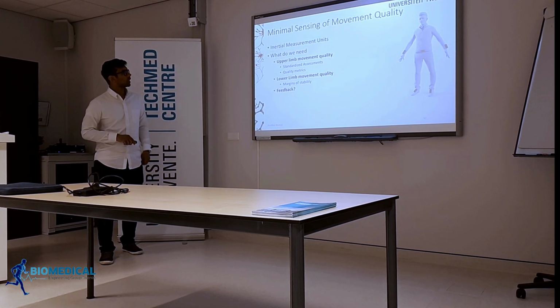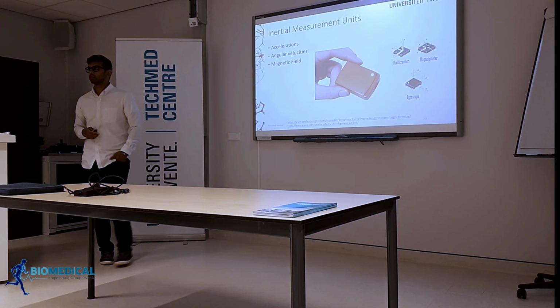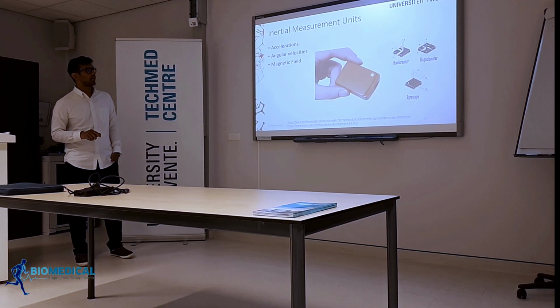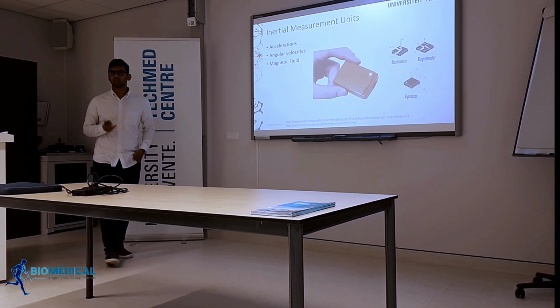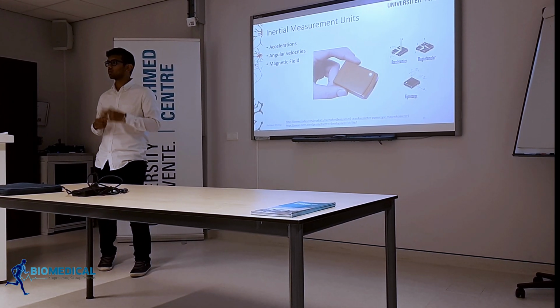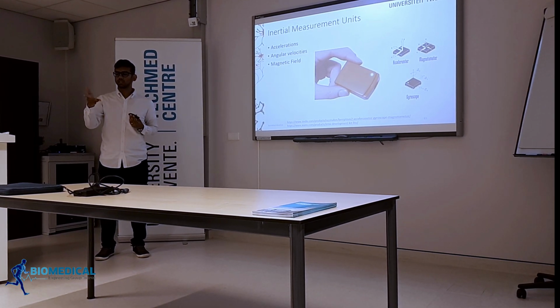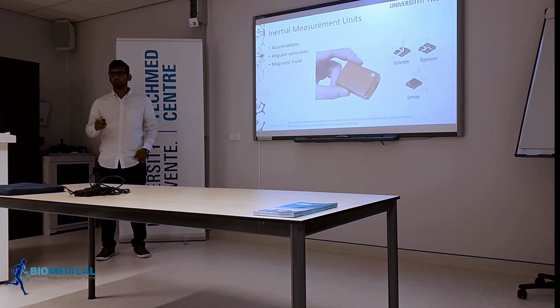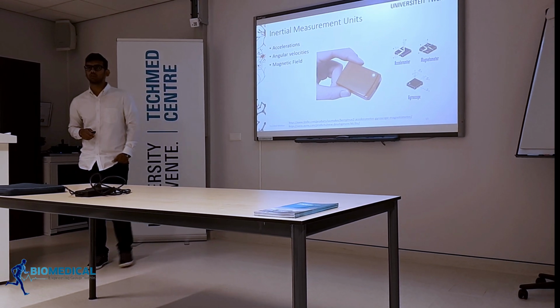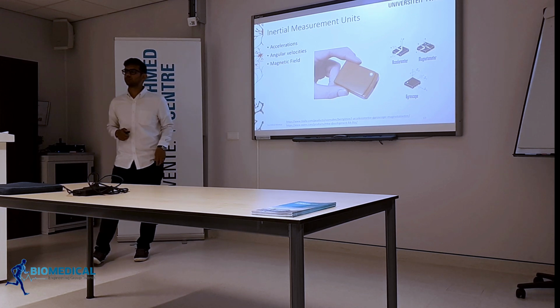Okay. Now, what are inertial measurement units? Very simply put, this is one example of a commercial device, Xsens, and it has an accelerometer, a magnetometer, and a gyroscope. The accelerometer measures linear accelerations, and the device places three of them orthogonally so it can measure accelerations in 3D. The same goes for the gyroscope, which measures how fast something is rotating, so angular velocities, and the magnetometer measures the magnetic field in a given environment.